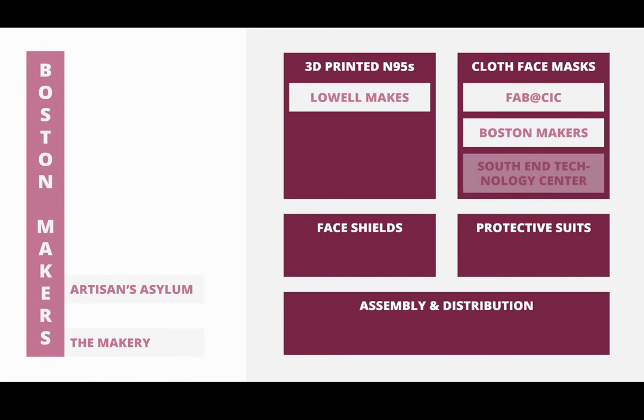So too did the South End Technology Center, who started the PPE for People campaign, providing masks to some of the most vulnerable people in our community, such as the homeless, those in assisted living facilities, and essential workers.